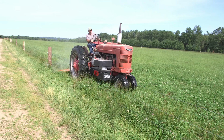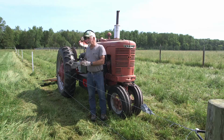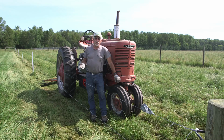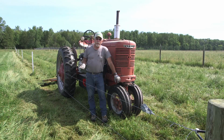This works so much better than the gas version. It's kind of interesting, having all these years trimmed with a gas engine on the same tractor and now switching over to electric. The controllability is what I really noticed was the most important. I can actually throttle in and out much easier than I can with the piston engine. So that's one of the big improvements there.